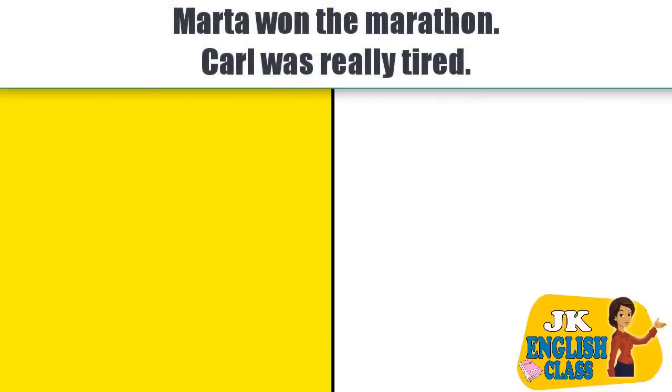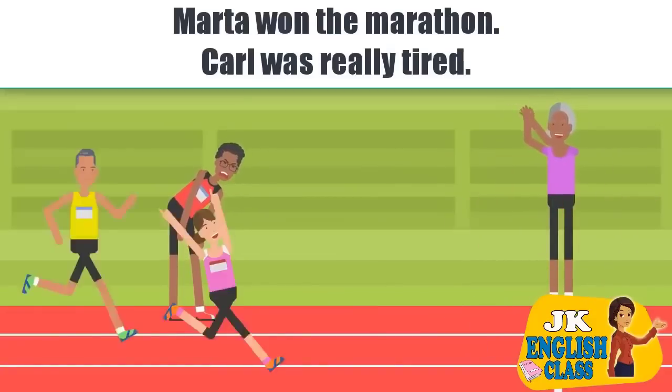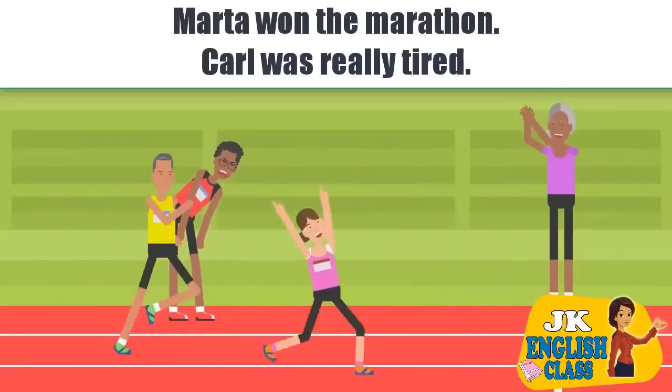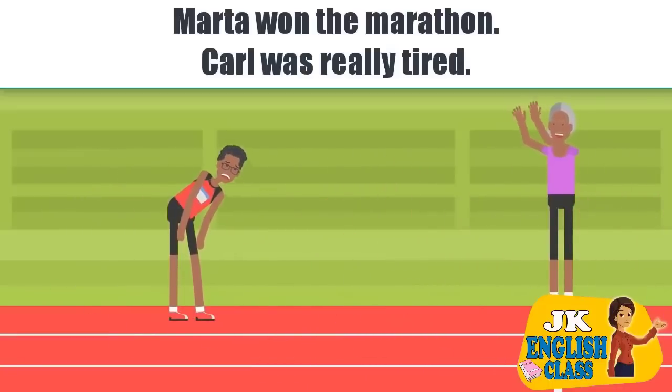Marta won the marathon. Marta ganó el maratón.